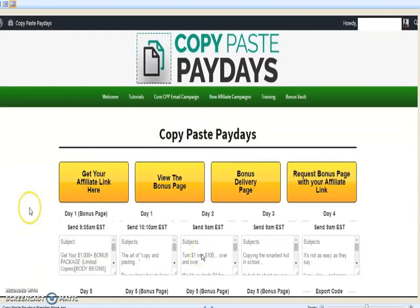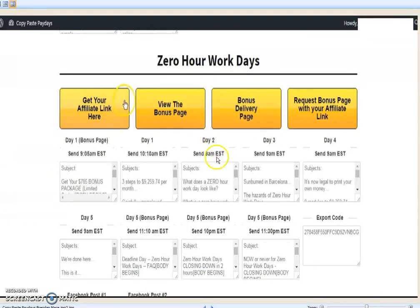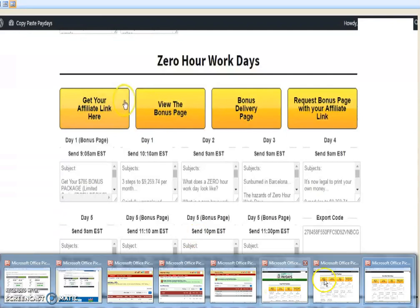That's it. Okay, so another campaign that they are going to give you is 0 Hour Workdays, which is also a product created by Brendan Mace, which is an awesome product. Again, you should request your affiliate link over here. You can view the bonus page here, then the bonus page delivery page here, request a bonus page with your affiliate link, and your bonus page will get ready quickly. The second email on the first day, day 2, day 3, day 4, day 5. So you just need to copy and paste as it says on the sales page on your email broadcast, and you are good to go.